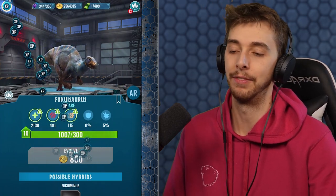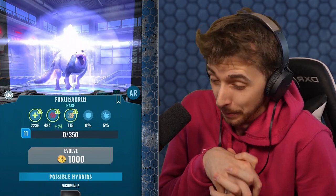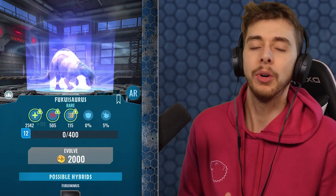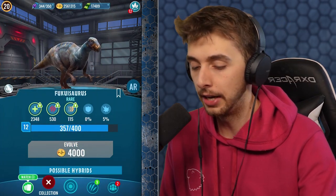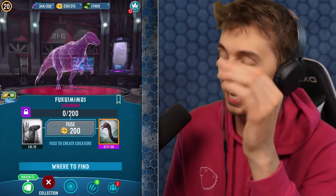So we're going to try to get this to level 15. We're probably only going to get it to level 12, if we're going to be honest. Very strange with its jaw there. So level 12. So we're not going to be anywhere near. We need to first get level 15, and then, not only that, we need to start fusing it in order to get the Fukimusu.